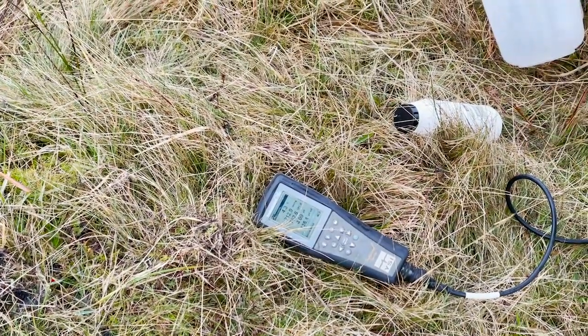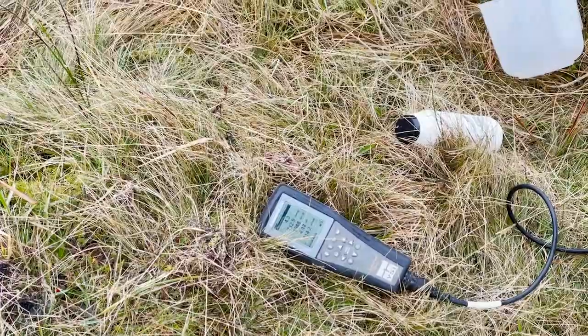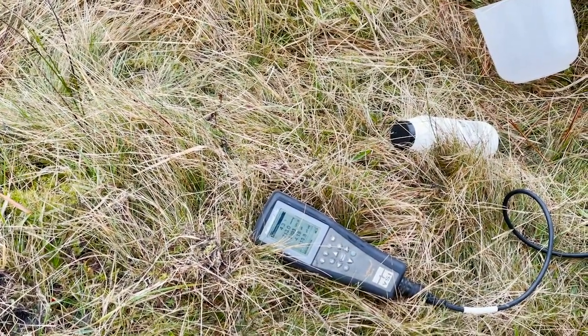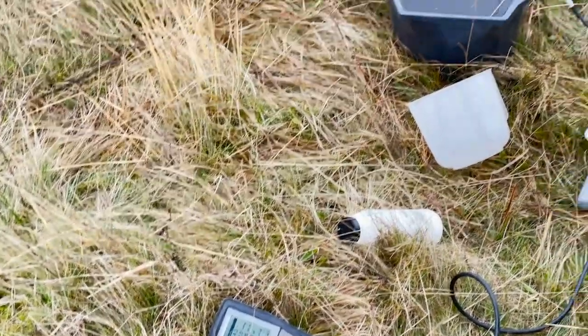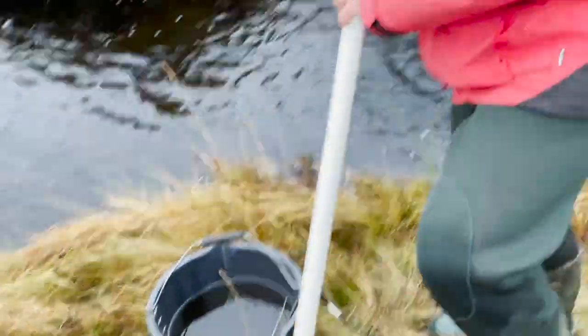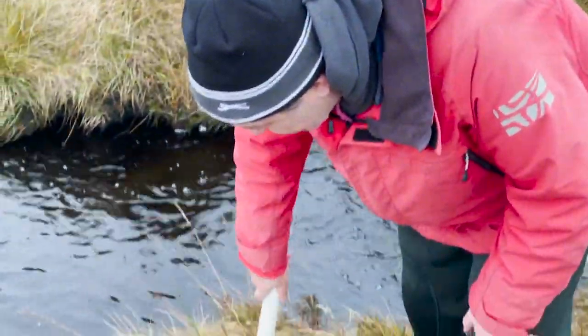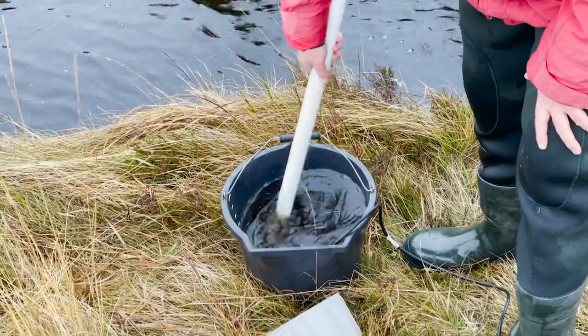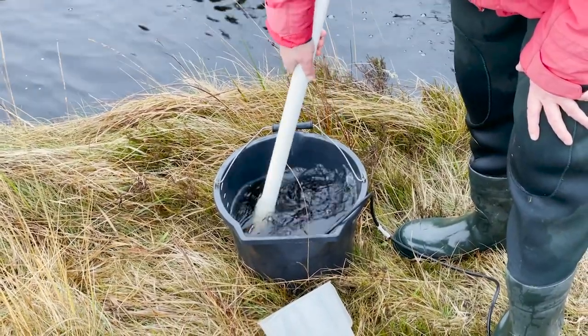So we've already gone up into the 700s here. We're getting on for almost 2000, just over 2000 now. And the reason why this is changing is that the water is still dissolving the salt. So I'm going to stir this up a bit more to make sure that it's reasonably uniform.